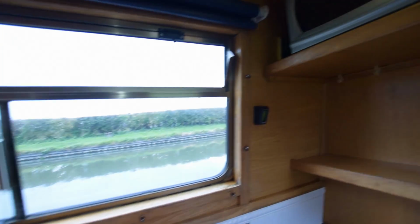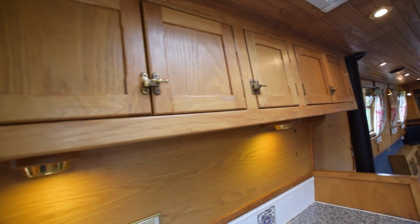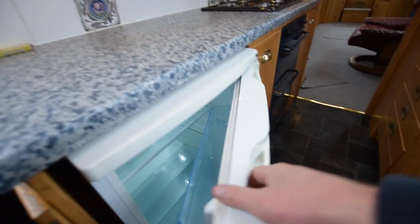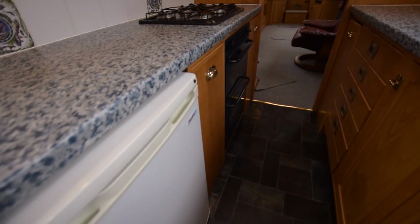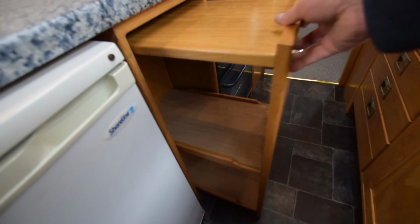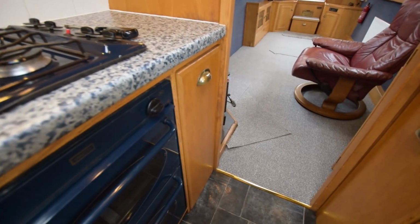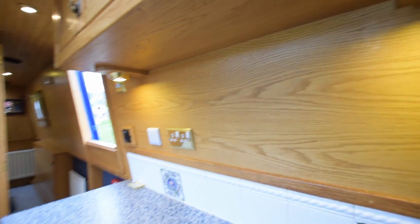Microwave up there and another sliding window over the sink. Side hatch here, there's a glazed insert for that in case of rain. Lots and lots of cupboards over. Here's the 12 volt fridge, that's a Shoreline. There's no need for an icebox because there's a freezer on board. We'll see that in a bit. Another cupboard on wheels. And the cooking's a Vanette system, 4-burner gas hob, oven and grill, all nice and clean.